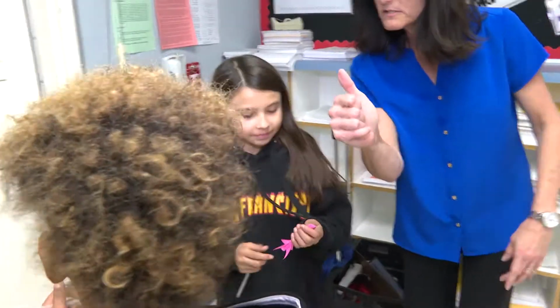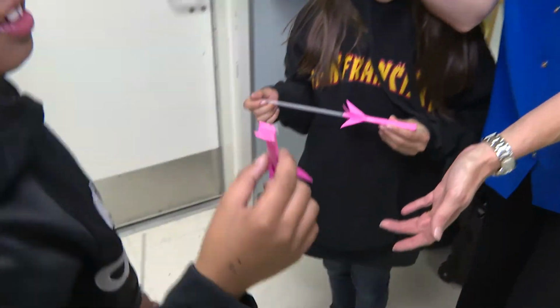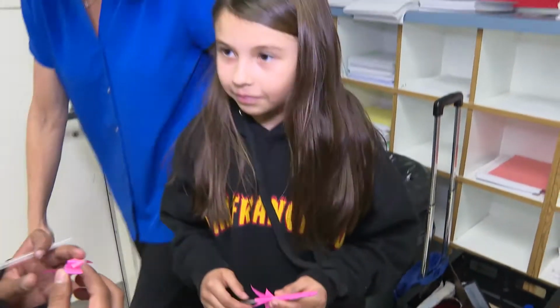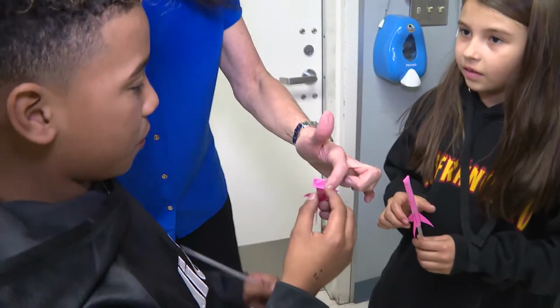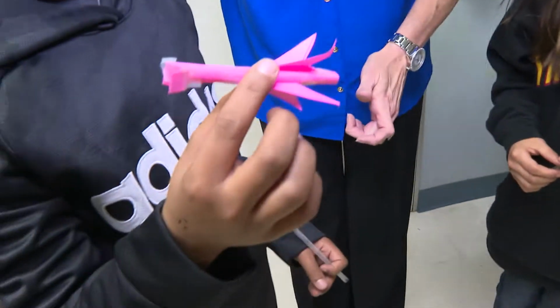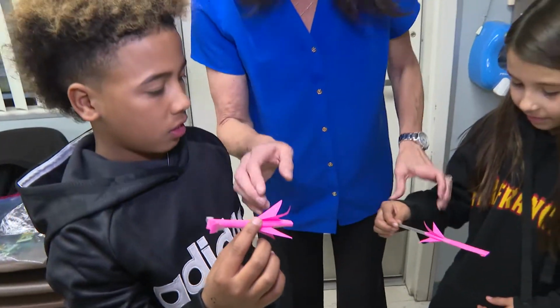Yeah. Hold up your rocket so that we can get those on camera. Turn around, sweetheart. So what do you think made the difference this time? Putting the things to it. What are these called? Wings. Wings, fins, right? And so hold yours up for the camera so we can get a good look at it. And yours too for comparison's sake here.